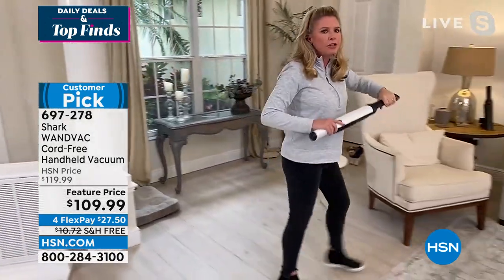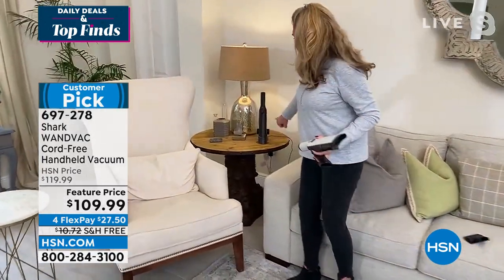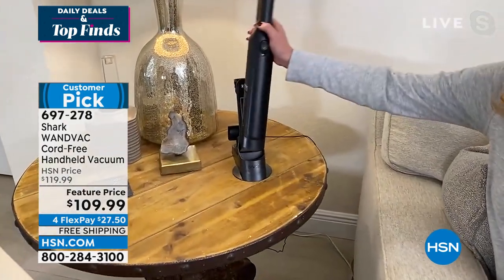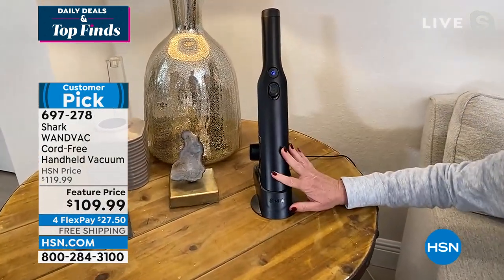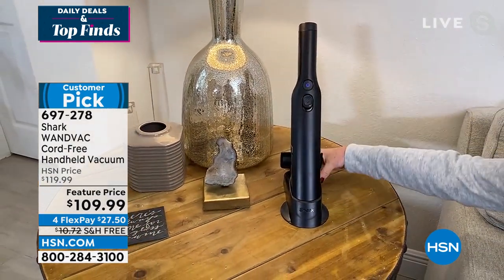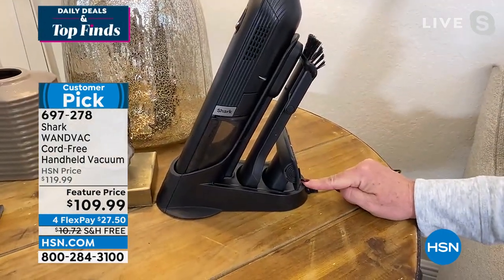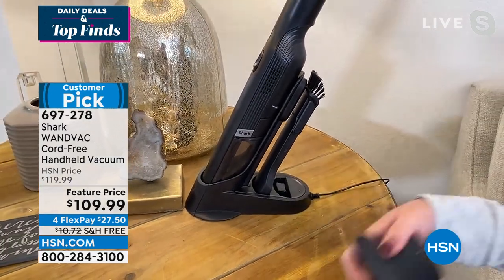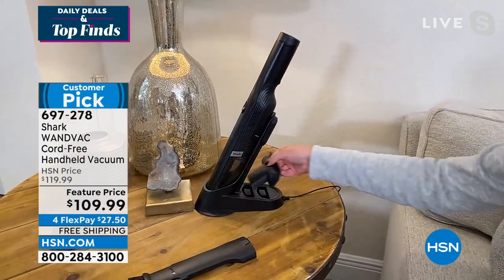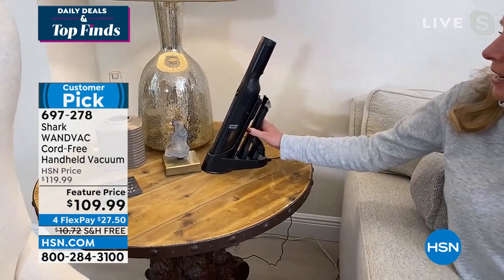So let's go over here. I want to show you how easy this is to store, charge, and all of it. This is one of the ingenious parts about it. Check this out. This is its home base. So you clean, and you put it back in its home. Now it's charging. You didn't have to put the cord into the vacuum itself. It's charging, so it's always at the ready. And look at where all our little attachments hang out, right here on board. You're not going to have to find a place for your upholstery tool. Nothing's laying out all over the place, and it doesn't go in a junk drawer. Look at how easy everything goes right here on board.